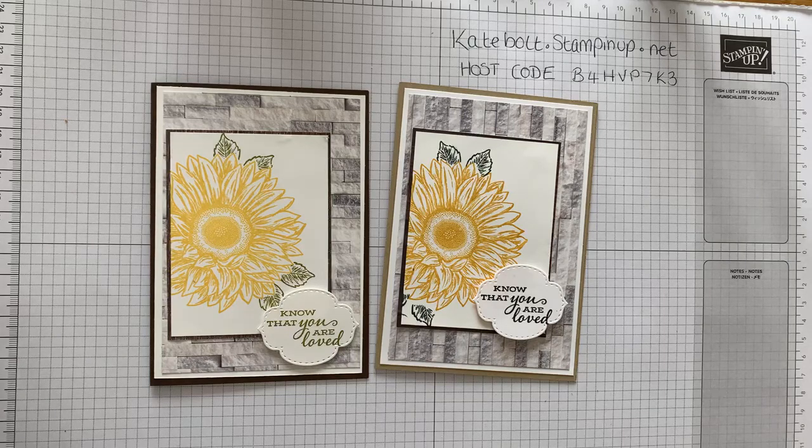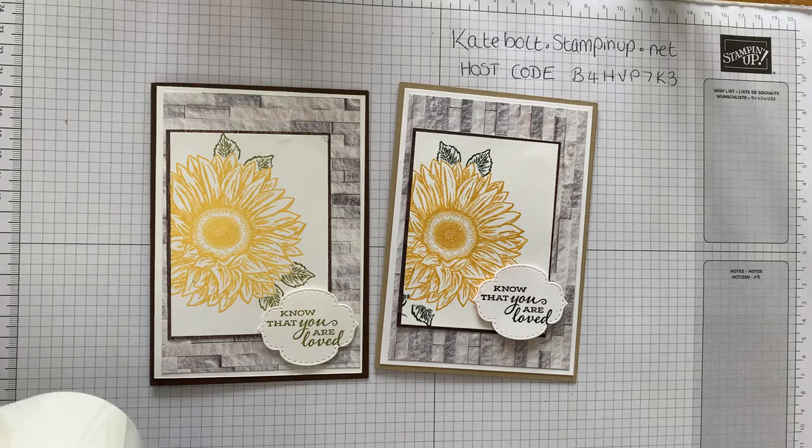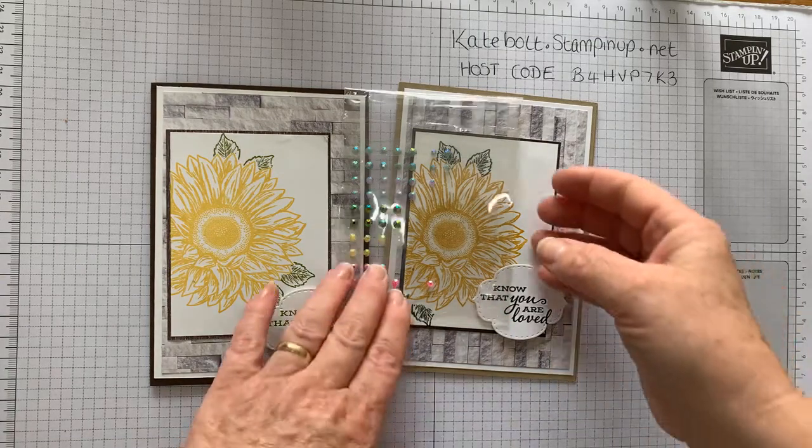He is there. I'm just going to grab some gems. Where are you? I've got some of the In Colour gems. I think I'm going to go with those.